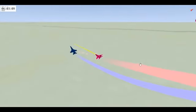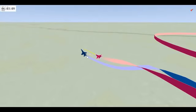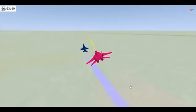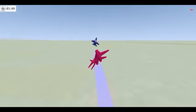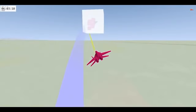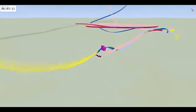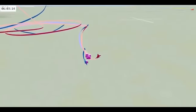I figured I was outrating the crap out of him, so even if I fail here, I might be able to still turn this fight around and go for another loop. So I was like, we'll just push in while he's slow and try to kill him. Use the rudder. The low speed nose authority of the MiG allows that kind of shot, and he kind of crosses in front of the nose. And that's what kills the F-16.